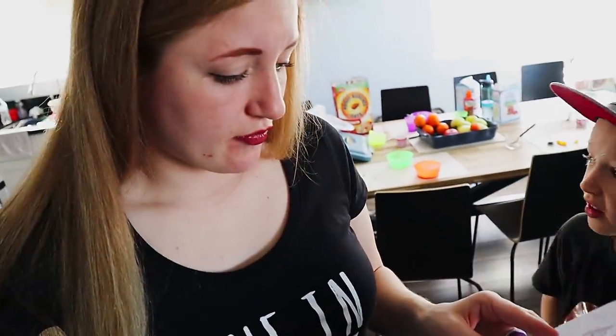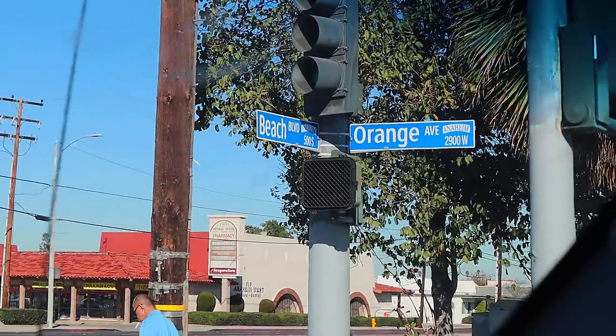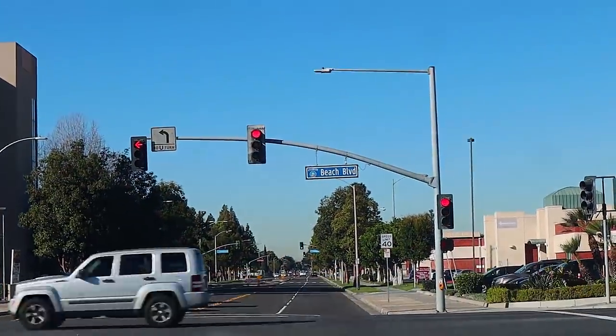Is that the closest one? Yeah. So should we go? Maybe that's the one we're supposed to go to today. Well, the worst thing that could happen is we go there and then we find out that we shouldn't have gone there, but we'll still have fun. Let's go try it then. Let's go. Guys, check it out. Beach Boulevard and Orange Avenue. Okay. Sounds like some sort of Monopoly game. Like that's our street.